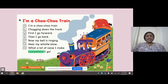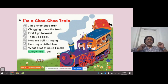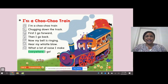I'm a choo-choo train. I'm a choo-choo train chugging down the track. First I go forward, then I go back. Now my bell is ringing, hear my whistle blow. What a loud lot of noise I make everywhere I go.